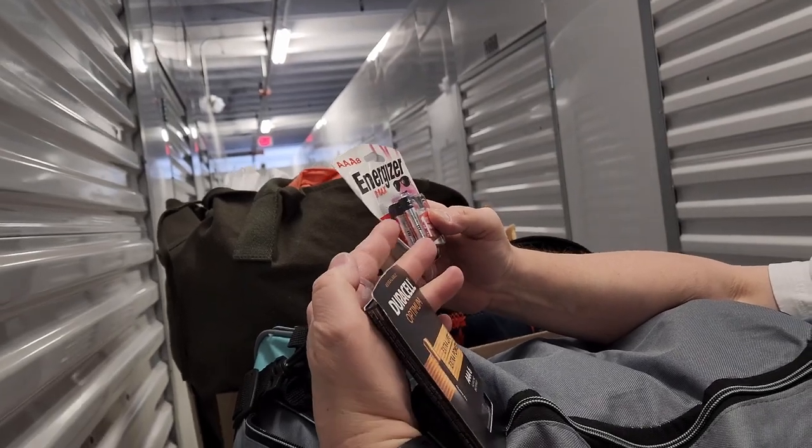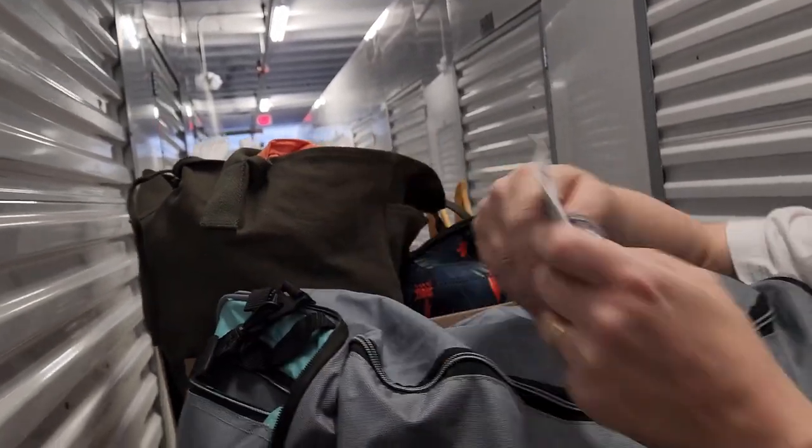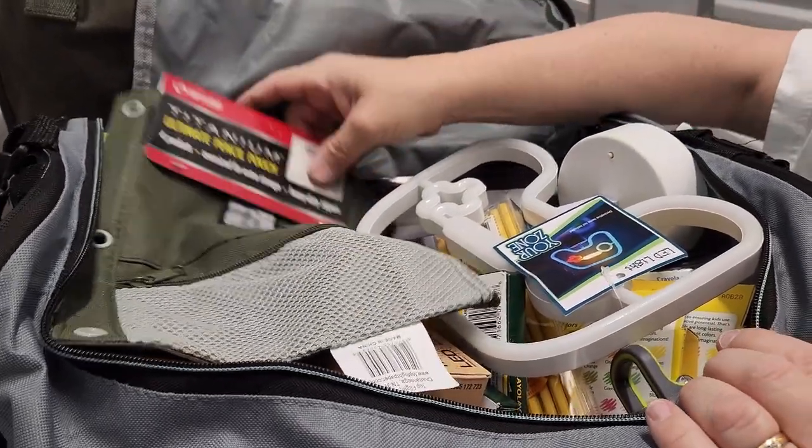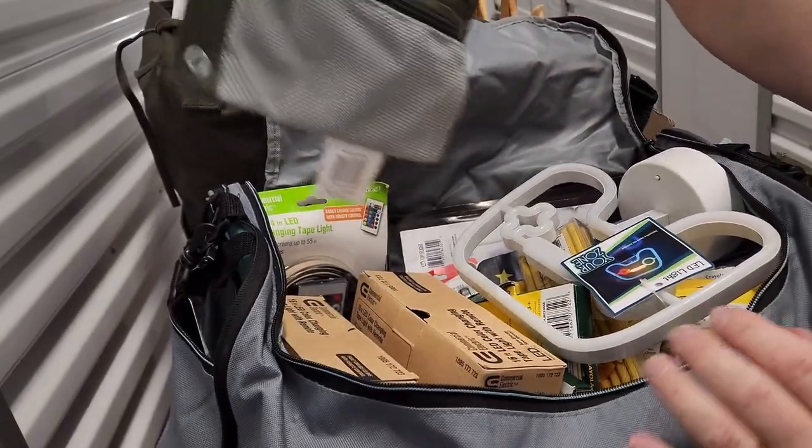Batteries. Okay. That's all right. As long as they're good. Yeah. You ready? Bam. Ultimate tool. Pencil pouch. I thought it was a tool pouch.